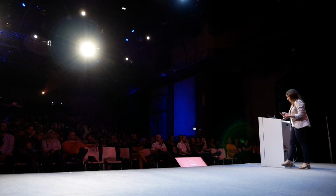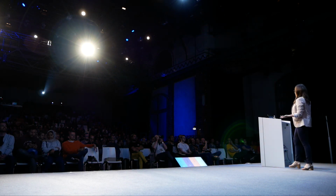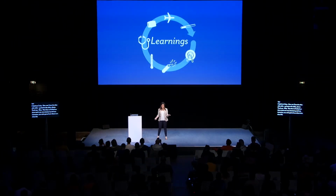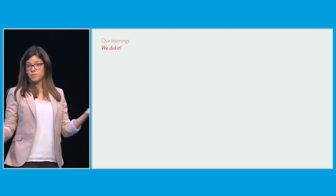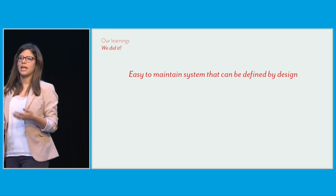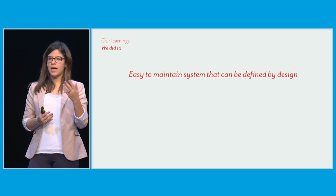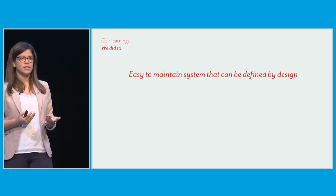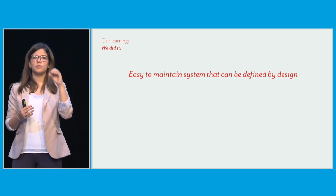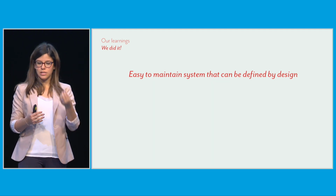Now that we finished our demo, and it was very entertaining and very interactive, now we're going to know more about the lessons that we learned. So what were our learnings? First of all, we did it. And the second is that we have an easy-to-maintain system that can be defined by design. So we already have predefined elements, such as spacers, text, headers, images, and such. But if, for example, we wanted to add a toggle, it's very easy for design to create this new segment and for us to add the code to be able to be rendered in the specific way.